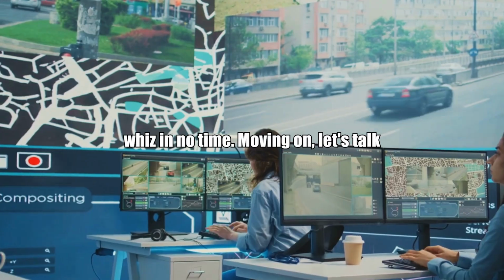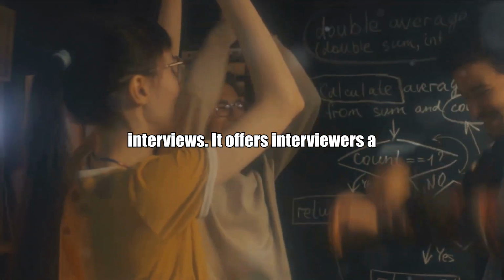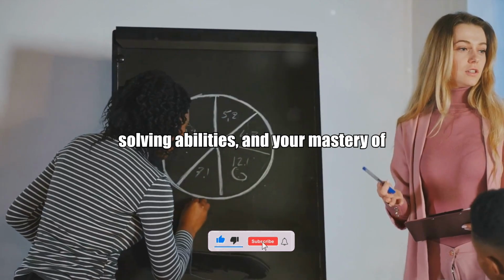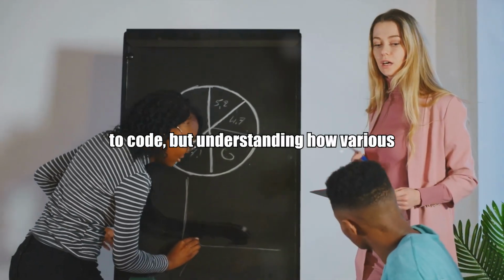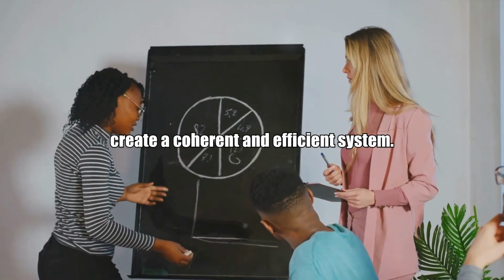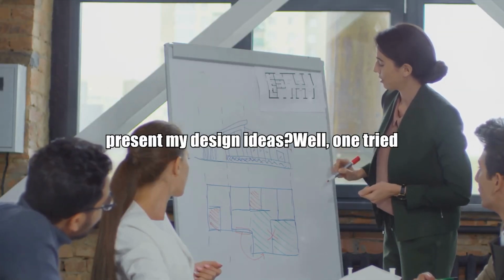Moving on, let's talk about system design. System design forms the backbone of most technical interviews. It offers interviewers a window into your thought process, problem-solving abilities, and your mastery of the intricate components that make up a system. It's not just about knowing how to code, but understanding how various pieces of the puzzle fit together to create a coherent and efficient system. Now you might ask, how can I effectively present my design ideas?